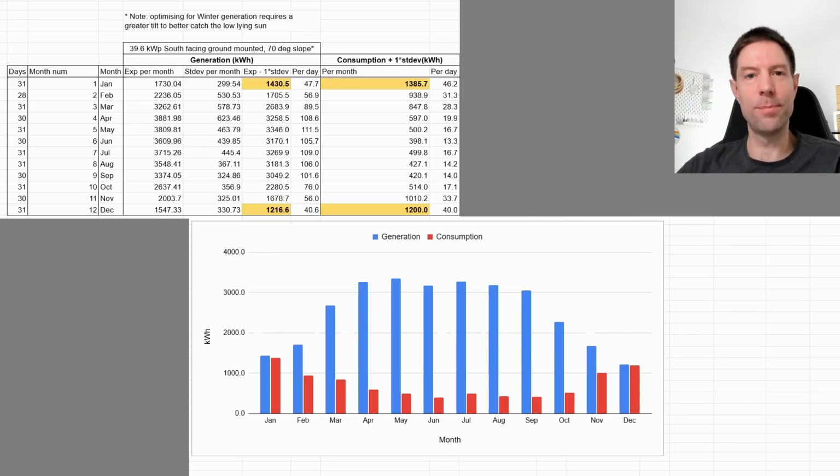So I took the data from PVGIS, and it actually gives you not only the expected generation each month. So you can see this is the 1550 odd kilowatt hours in December, but it also gives you a standard deviation. In other words, how much it should vary typically from one year to the next for a given December. Now, I then took one standard deviation away from the expected to give me a generation on a bad year of about 1216 kilowatt hours in this particular example, and that matches neatly with the assumed consumption in a bad year. Again, assuming we would need a little bit more heating than normal, so we assumed 1200 kilowatt hours consumption, and that would match with the 1200 kilowatt hours of generation in a bad year.